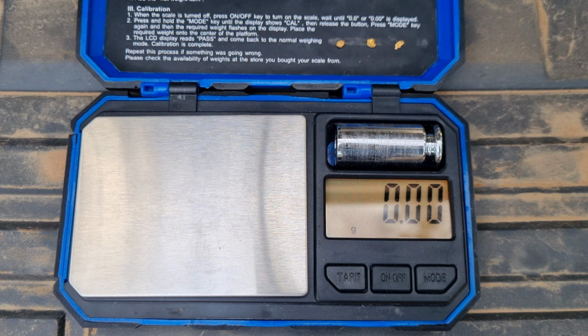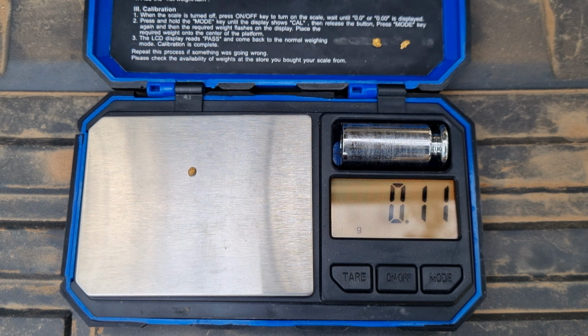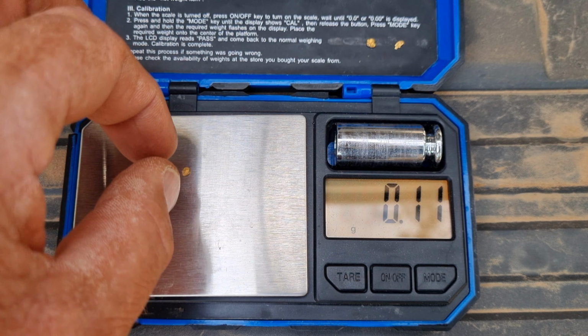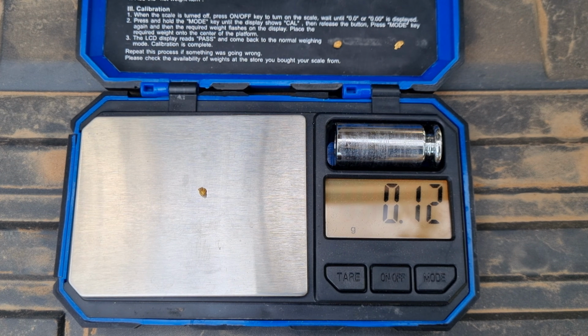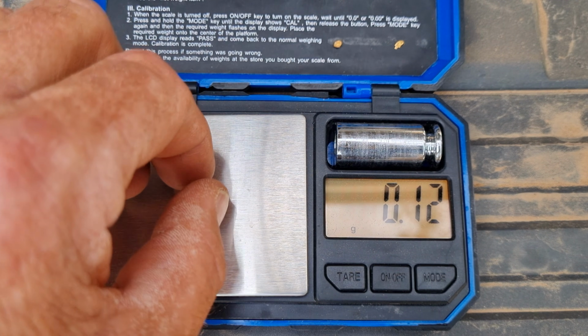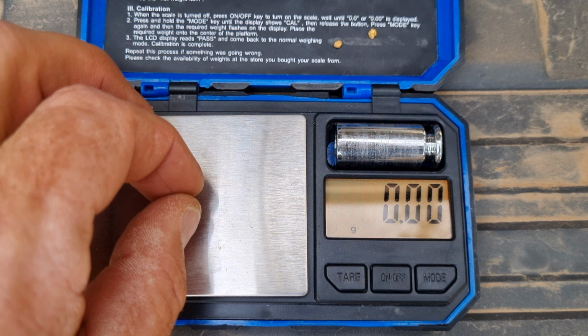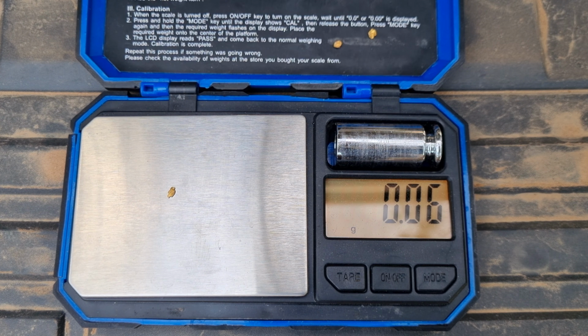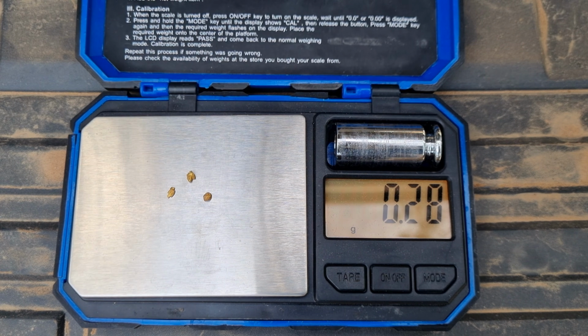Righto guys, so there's our 3 little bits of gold in the order that we got them in. So let's see what they go. 0.11. Yeah, it's not too bad. Didn't think it was going to go that much. 0.12. Slightly bigger, so that's not a bad effort. The little guy, I reckon 0.05. Oh, 0.06. That's not too bad. Anyway, in total, 0.29 for a Friday afternoon. Well, there we have it guys, 0.29 for our Friday afternoon session. So, a great way to finish the week.